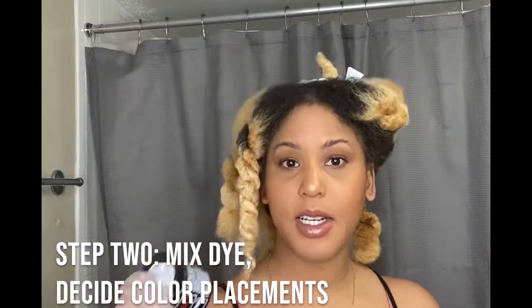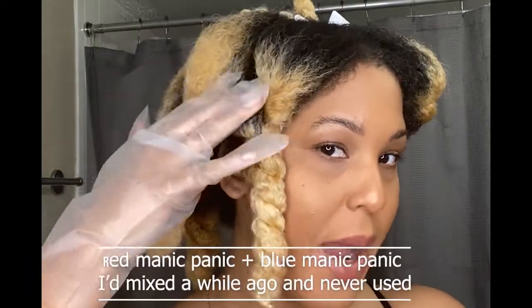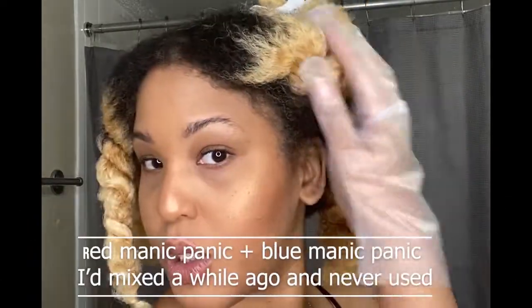Okay, so what I've decided to do is I'm going to use the darker blue that I had mixed up of my Manic Panic on my hair that is closest to the black part of my hair, and then I'm going to use this bright blue on the shaft and towards the bottom, so that way the black can blend into the blue, can blend into the other blue, and it'll not be so jarring.